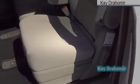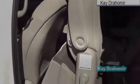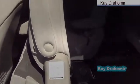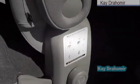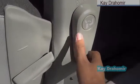Now another neat little feature of the Sedona is that you have the new slide and stow seats. Pull this little lever up and the seat comes up just like that in a standing up position, which is a pretty neat little feature. It makes for access into the third row much better and for more increased cargo capacity too. And then to put it back into the seating position, just pull this up and then push it down.